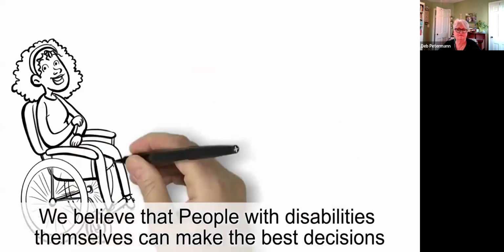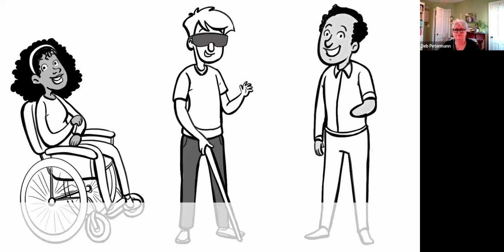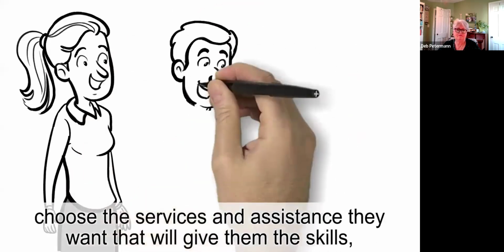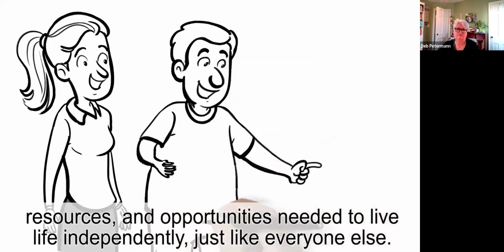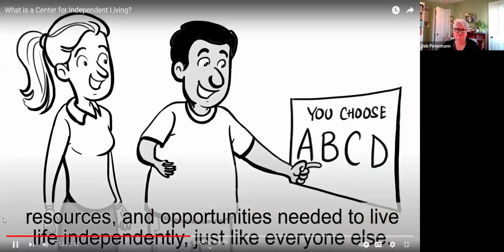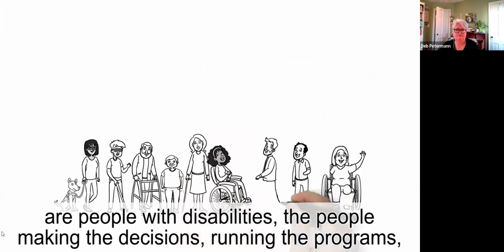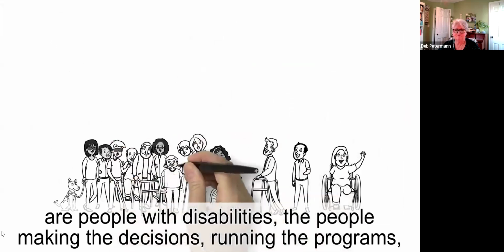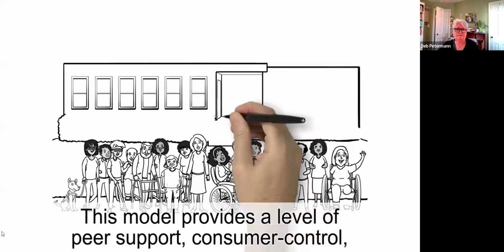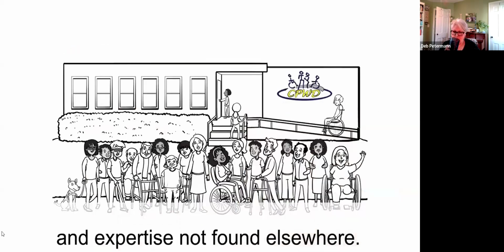We believe that people with disabilities themselves can make the best decisions for their own care and lives. So at a CIL, consumers with disabilities choose the services and assistance they want that will give them the skills, resources, and opportunities needed to live life independently, just like everyone else. And because 51% of the staff and board of directors of a CIL are people with disabilities, the people making the decisions, running the programs, and sitting on the board can understand and relate to the consumer's needs. This model provides a level of peer support, consumer control, and expertise not found elsewhere.